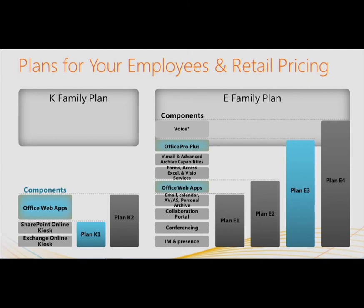Now, that does not mean that I have to go with the E3 plan. You can do combinations, permutations, because each of these functionalities like email, IM and presence, and conferencing, which is a bundle, the Office Pro Plus and Office Web Apps, which is a bundle, you can buy that separately and just pay for that piece if you don't need the rest of the functionalities that are provided in that particular plan. So you have good flexibility. You just need to take a bit of time to recognize your customers' needs and focus the plan accordingly.